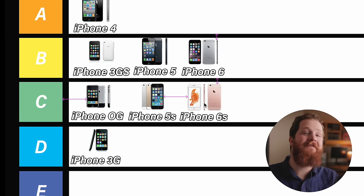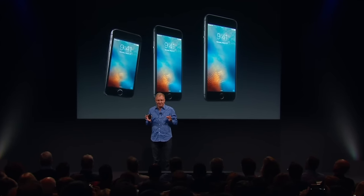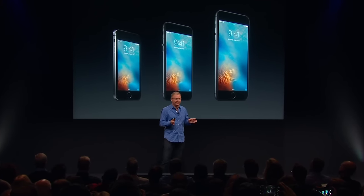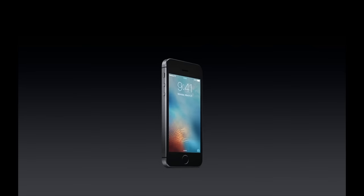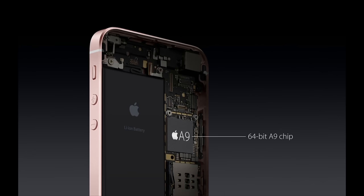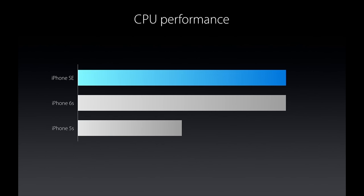Now we get to the iPhone SE. This is the spiritual successor to the iPhone 5C, but it corrected all of the iPhone C's wrongs. It was an iPhone 6S, all of the internals, the SoC, an incredibly powerful phone, but inside of an iPhone 5S body. That was amazing for people that wanted that, and it was every bit as powerful as the iPhone 6S. But as you can imagine, subsequently, the battery life was horrible. It was really, really bad.